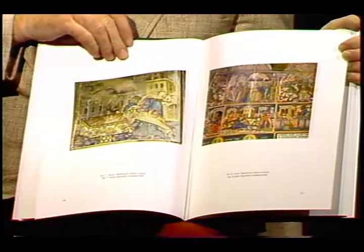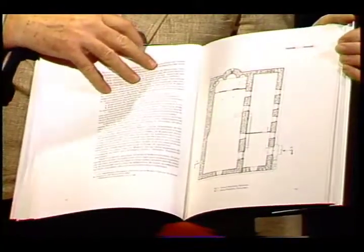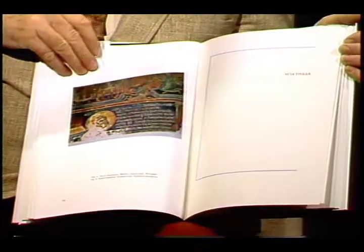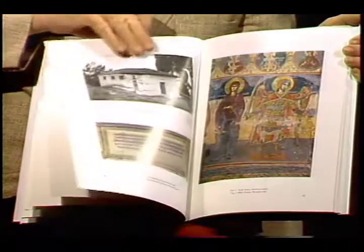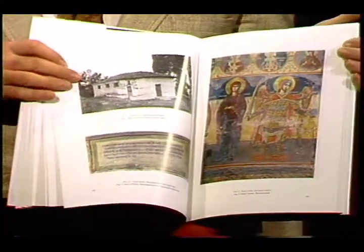And it has 43 architectural drawings. The churches, each church has been described, given its history, and representative examples of its art, its frescoes, as well as architectural drawings of the structure. When did you become interested in the churches, and why?